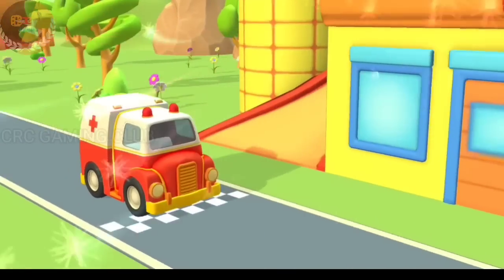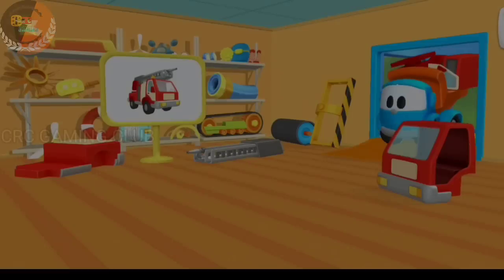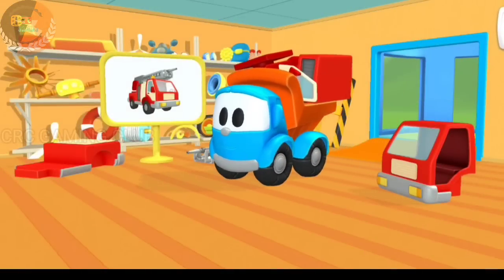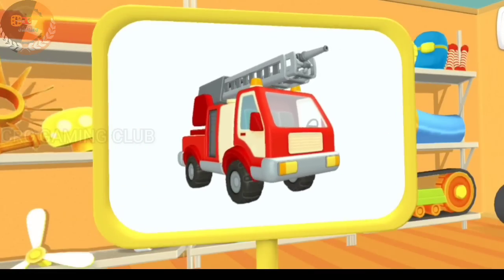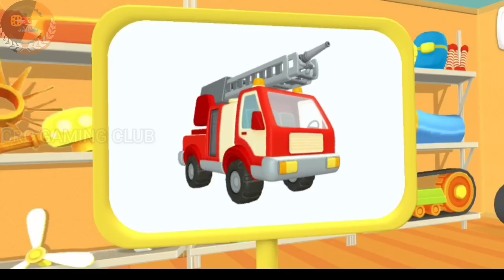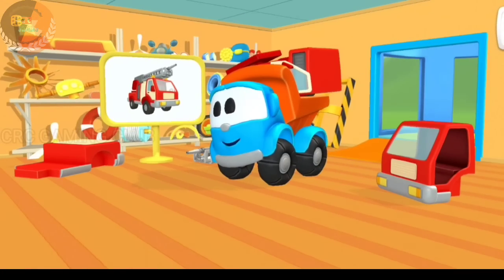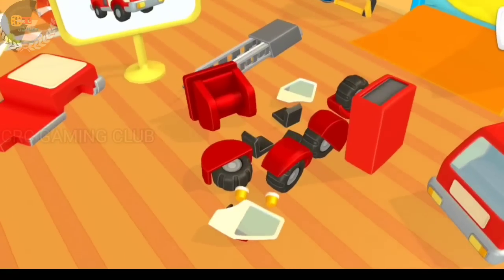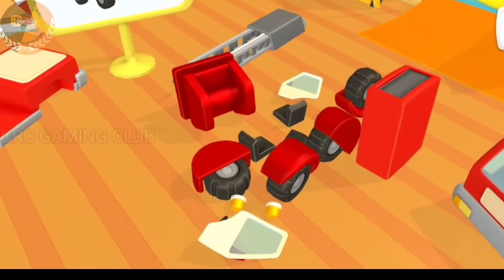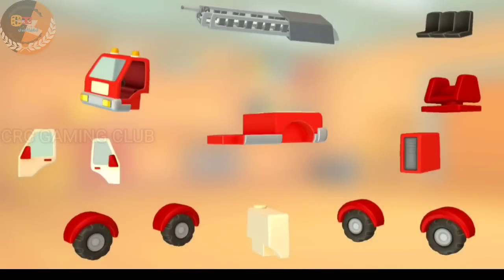Well done! Huh? Look! This is a fire truck. It can put out fires, even in tall buildings. Let's put everything together.